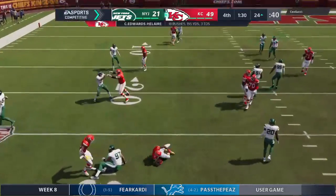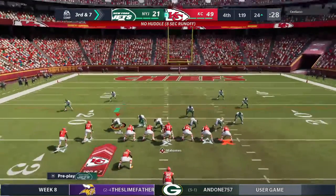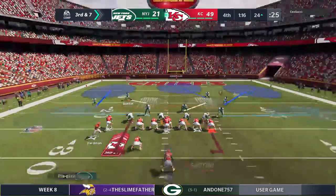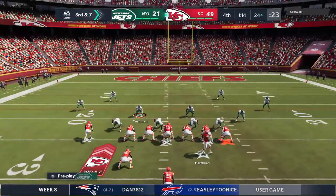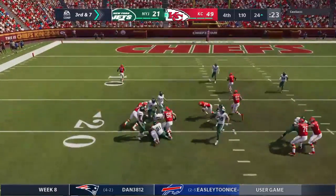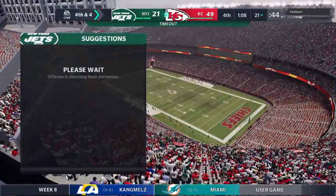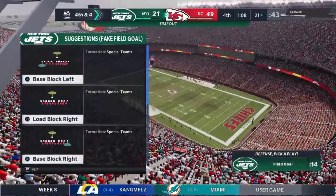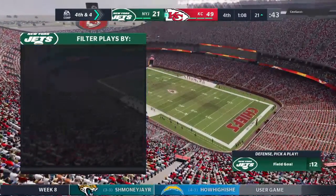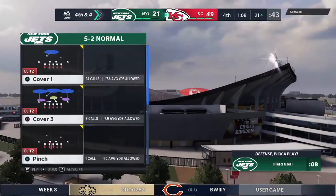So up through 3 quarters, no reason to lighten up now. Edwards-Helaire, they're going to snuff this play out behind the line. We have not seen that much today. A 2-yard loss brings up 3rd and 7. On 3rd down, here's Edwards-Helaire. And they're going to stop him short of the first down as he's tackled at about the 21. The Jets are going to use the first of their timeouts as they'll head to the sideline and talk over what to do next.